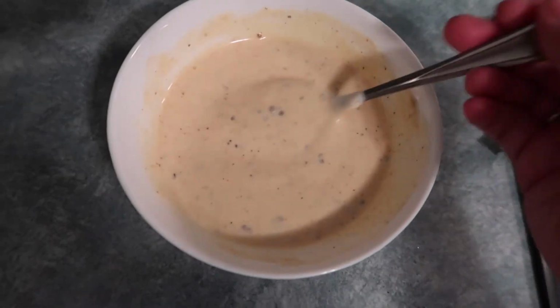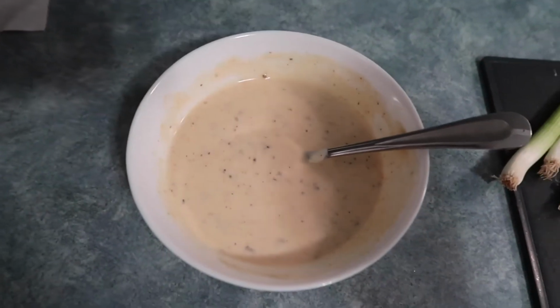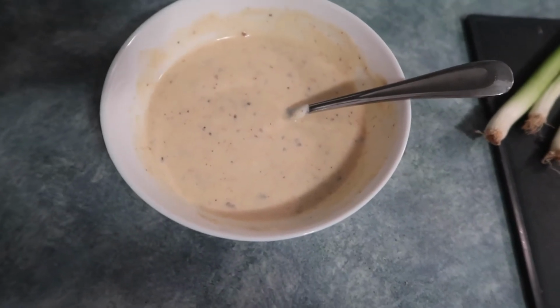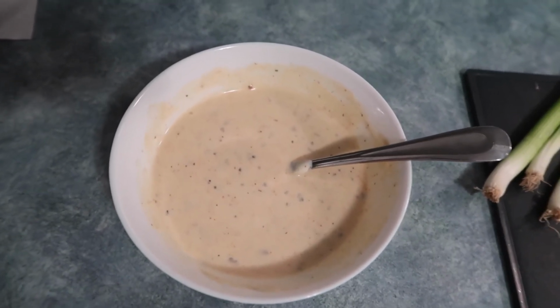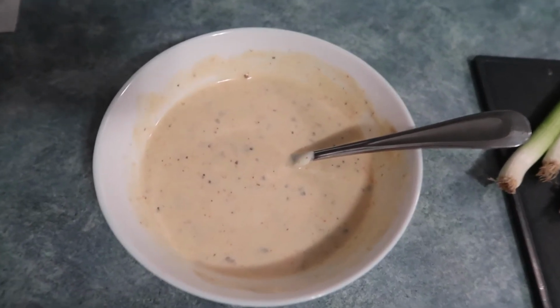All right, the taco sauce is made. This sauce, I literally go off of taste. So I added some mayonnaise, some lime juice. I added 2 limes because I've got quite a lot of mayonnaise in here, but Alex and I love this sauce, so I like making a little bit extra. Some salt and pepper, and some Mexican spices.